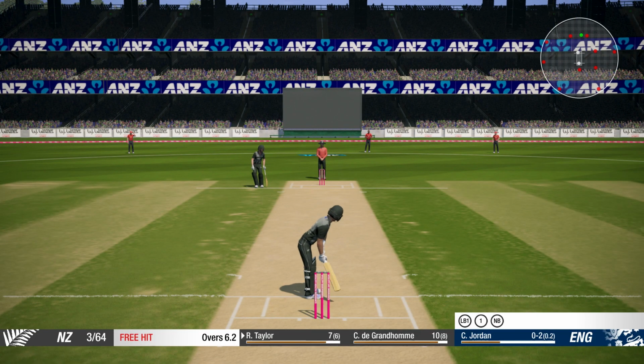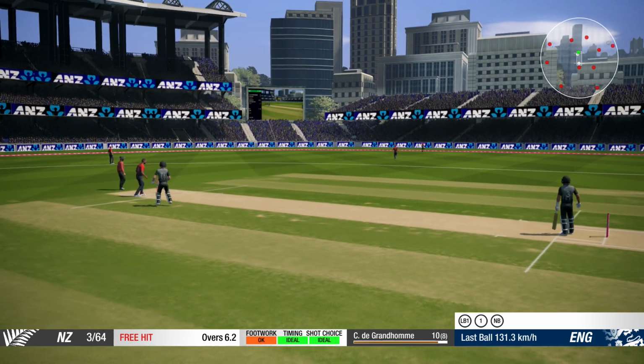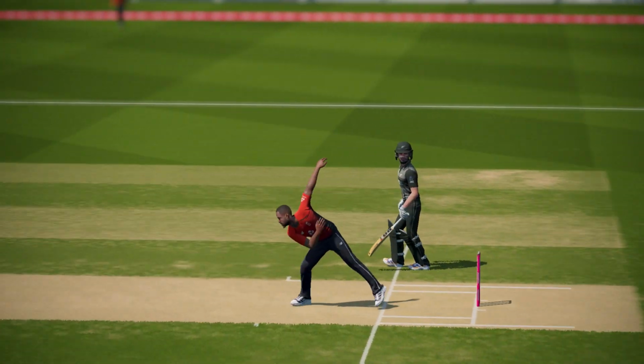Chris Jordan into his third delivery here. Free hit coming up. Ross Taylor 7 off 6. Can he go bang? This is full outside off, almost full toss territory, and Ross Taylor goes bang through cover. That shot again, 105 metres. Even though the small boundaries, the shots have been quite large.